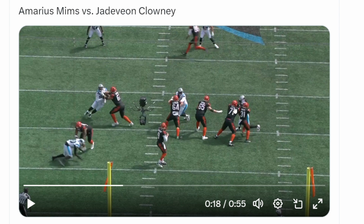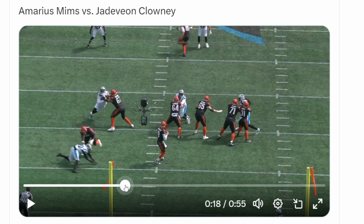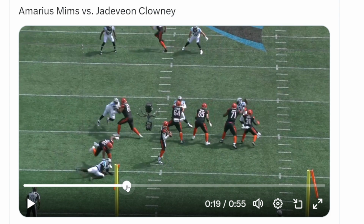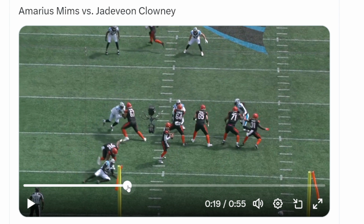Anyway, so you can see right here what Zach Moss does is he chips Clowney. Now, Amarius Mims has full control of Clowney right now, but he chips him a little bit, which makes Clowney take a step back, and that gives Joe an extra 2 seconds, and it gives Amarius Mims, again, help out with control of Clowney.